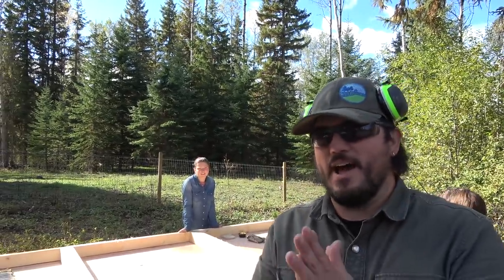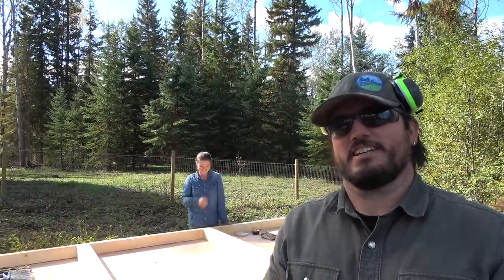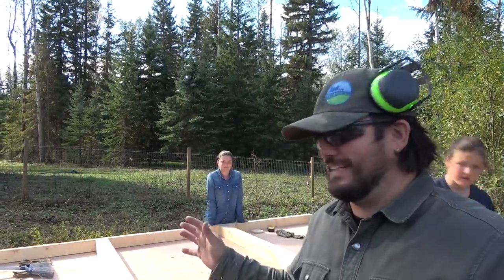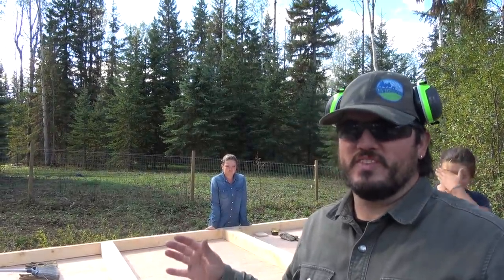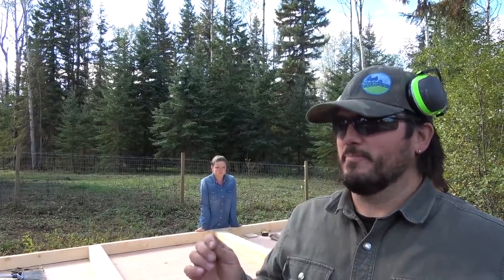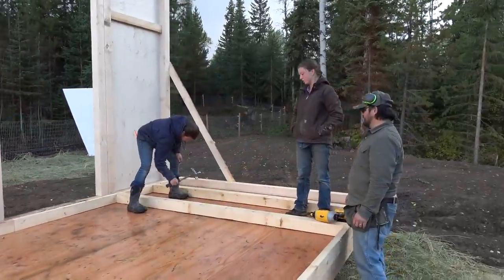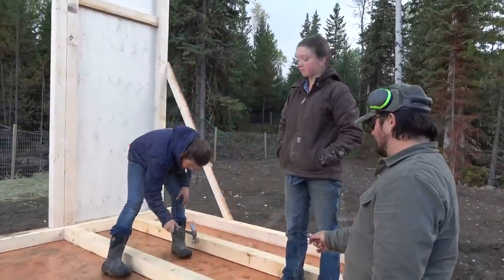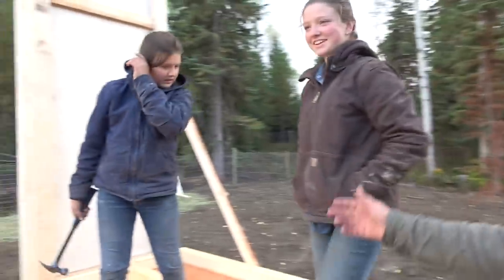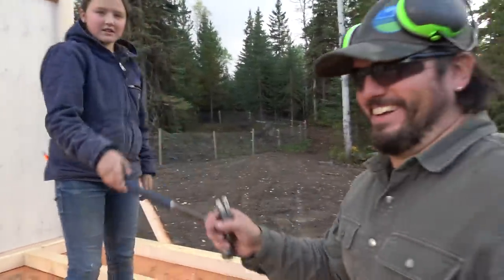It's not kind of, it's totally in the forest. And get this. It's going to have an amazing wood stove. This thing is going to be just toasty warm. But can you guess what kind of wood stove it's going to be? No one's ever going to see it. Quickly, let's get this wall up.